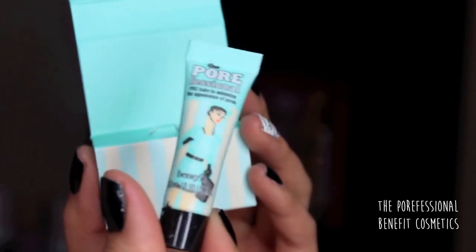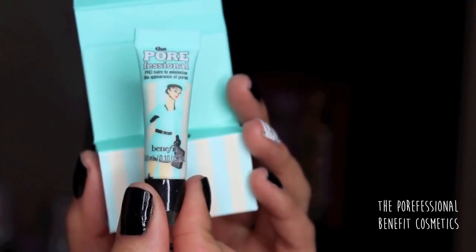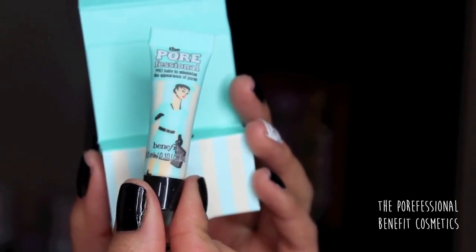So if you do enjoy it, instead of packing your full size, you'll pack the small size, and it just helps with flight regulations and stuff like that, because I know you can only fit all your liquids in a quart size bag, and that's a headache having to jam pack everything in there, and it's perfect having to pack things that are this small. Anyways, back to this tutorial.